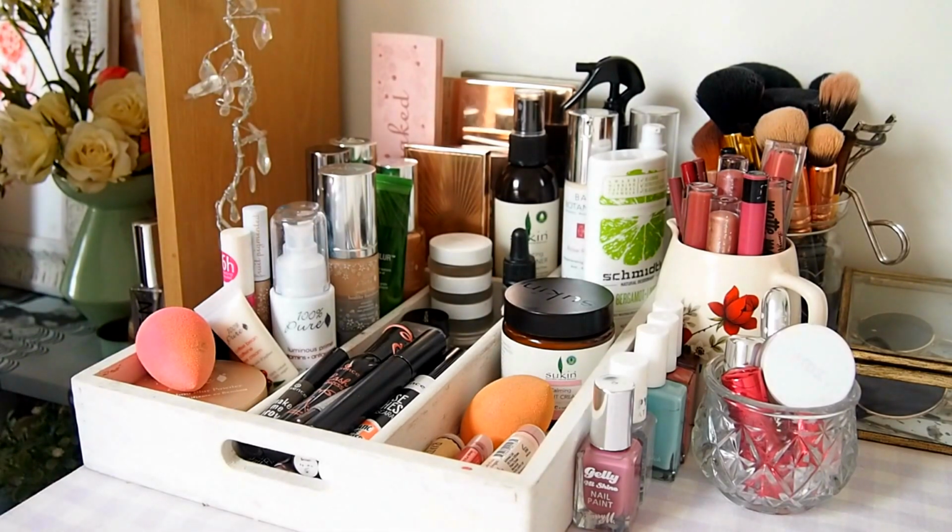Also, I'm going to be doing a more in-depth makeup collection kind of video series, so stay tuned for that, but I just thought I'd show you an overview of how I store stuff.